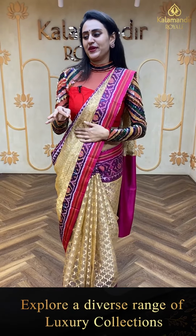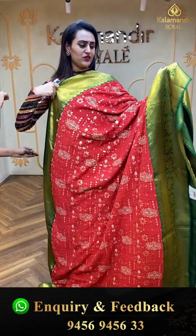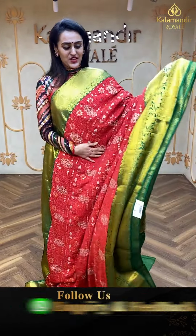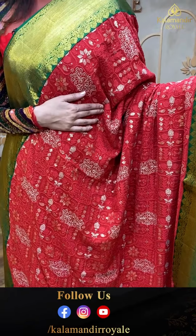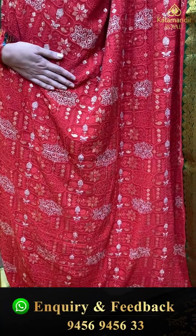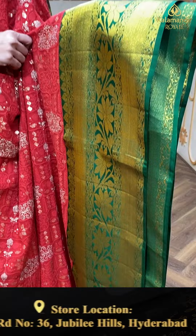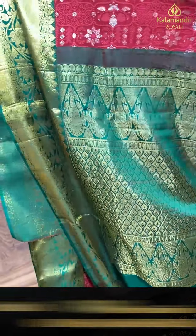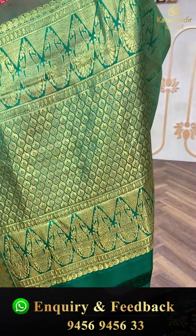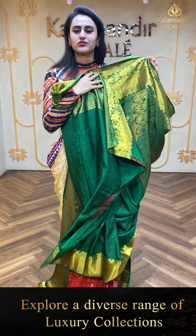It's very amazing. So moving on to the next pretty one, which is again my favorite, kanchi chicken curry work with kanchi border. So beautiful, look at the body. You have amazing chicken curry work all over the body with floral zari and also with beautiful sequins and zari. And the border has lovely cross lines on either side and in the middle a floral and leaf jal, which is very, very beautiful. And the pallu has a lovely brocade. Again, this is super nice and beautiful. Look at the blouse, a super cute contrast one.